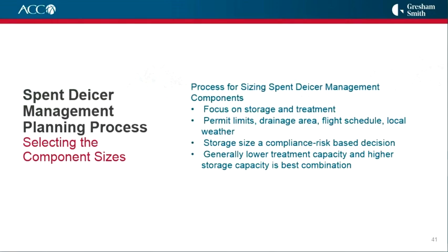A really key part of the spent deicer management planning process is determining what sizes you need for the various components. Usually the sizes for conveyance are straight hydraulic calculations based on the amount of flow, the peak flow rates that you have to process. But when you get into storage and treatment, those are the key things when evaluating size. They definitely have a relationship to each other. Bigger treatment usually means smaller storage and vice versa.